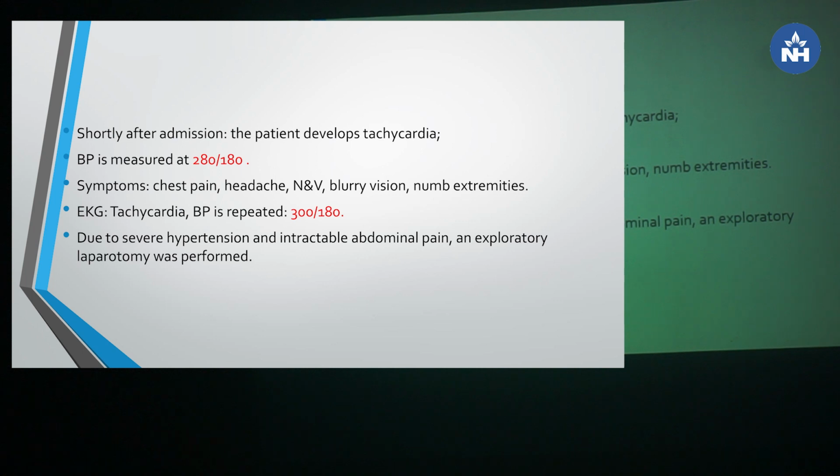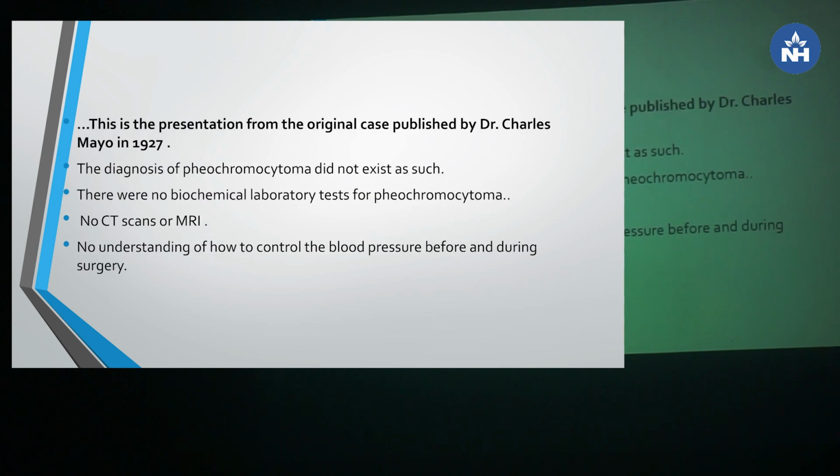Due to severe hypertension and intractable abdominal pain, an exploratory laparotomy was performed. So this was the case that was published by Charles Mayo in 1927. At this point in time, there was no pheochromocytoma diagnosed as yet. There were no biochemical lab tests for pheochromocytoma, no CT scans or MRI, and no idea how to control blood pressure before and during surgery. I couldn't find more about this case, but this is the little bit I could find.